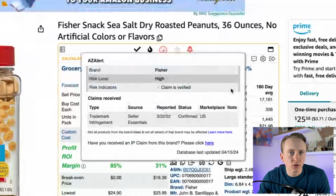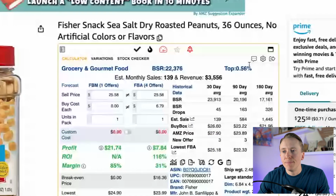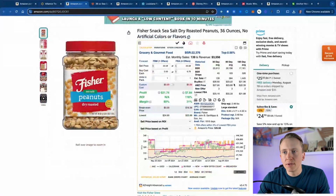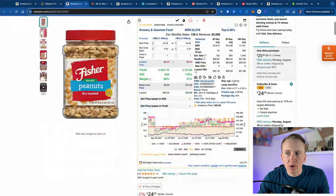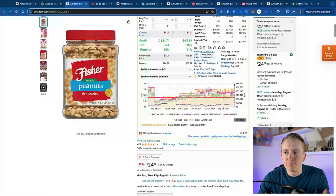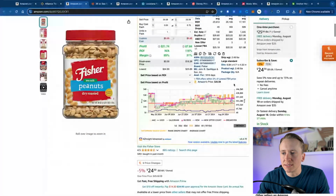So I use other clues to know if there's issues with this listing now. That doesn't mean that we're 100% safe or that there won't be any issues of a claim coming against our account. But ultimately, if it's back in 2022 and we have some other green flags for this listing, then I'm willing to list on it.